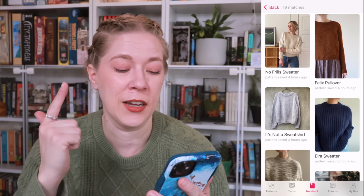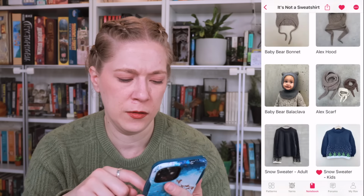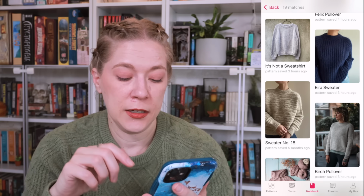I've got no frills. I've got Felix pullover. Those I feel like are pretty standard. It's not a sweatshirt from, I think this is Knitting for Olive. Who made this? That's my one problem. Sometimes I find it really hard to find the designer name on Ravelry. But yeah, this is just a sweatshirt style. The sweater number 18, I think I have some yarn I could do that in. That's this nice light blue with little specks of purple in it.